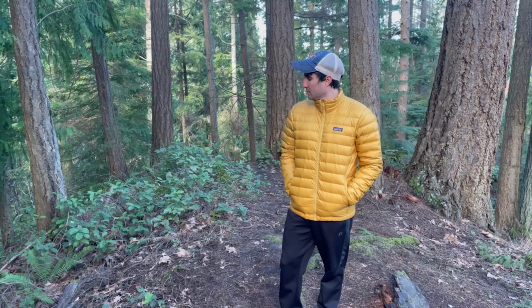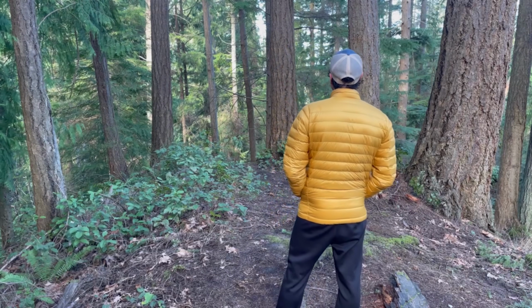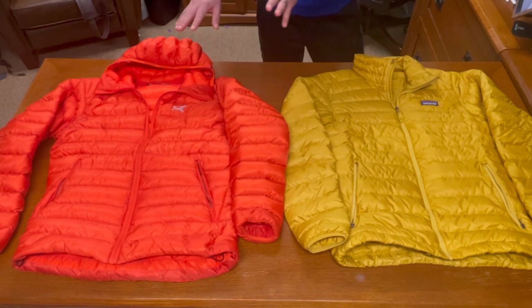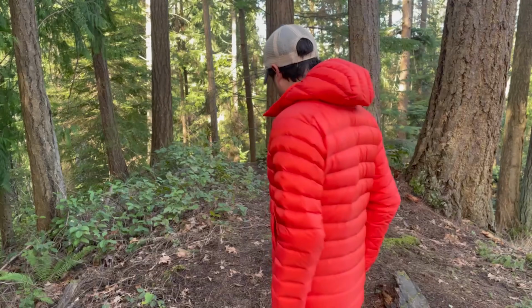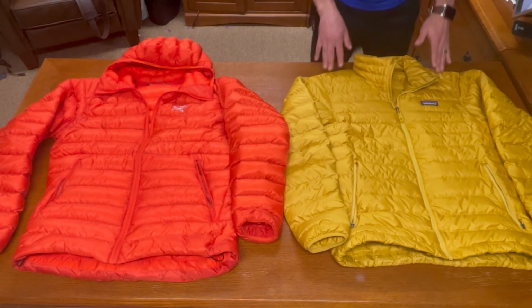Let's talk about the fit. The down sweater, as you can see, is a little bit more bulky, looser fit, more relaxed kind of fit, where the Cerium LT, the Arcteryx, is really known for their nice athletic fit. Now, this is not a fit for everyone. If you're a little bit more husky or a bit more muscular, this may not work for you. You may want to favor the down sweater as it's a little bit more forgiving and a little bit looser.